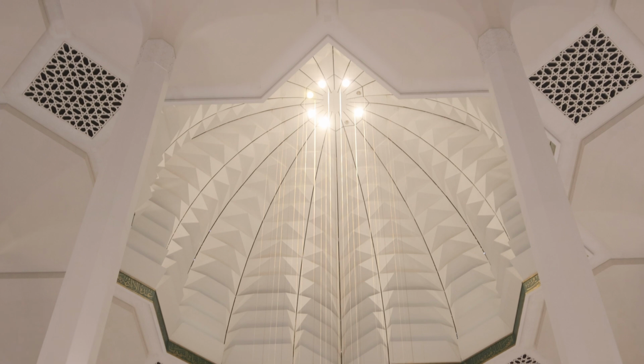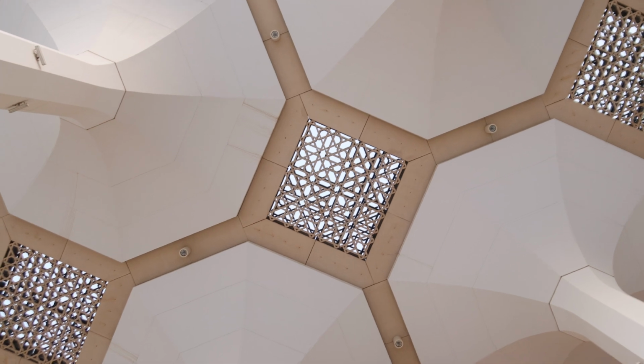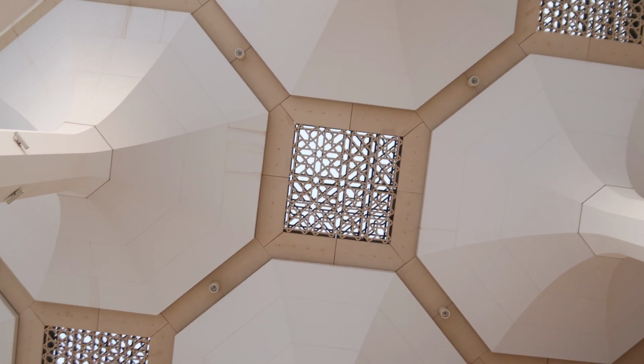And then right as we were entering, the call to prayer was happening, so we had this beautiful sound just reverberating through the courtyard here and through the hall, and it was just a beautiful way to end our first day here in Algeria. And what an amazing city.